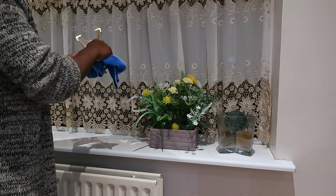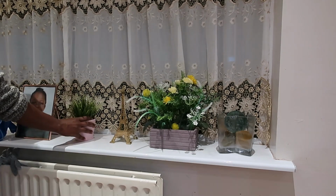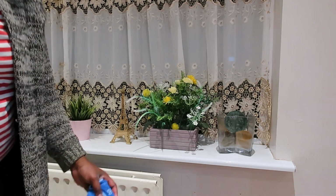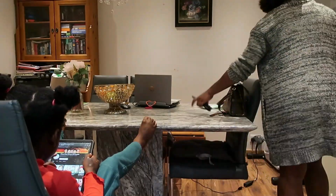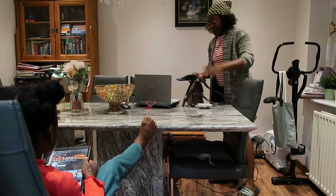Anyways, move to the living room. We're starting with the dining area. This is the window close to the dining area. Again, I'm wiping all the window pane, just to get everywhere shining, wiping everything on the window pane. And then we move to the dining table.